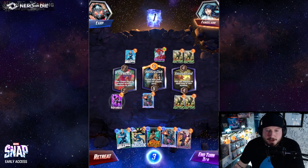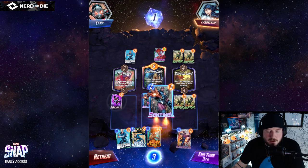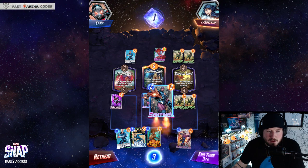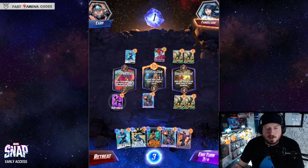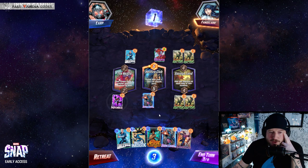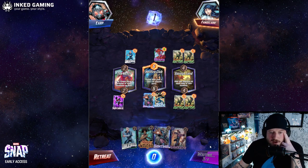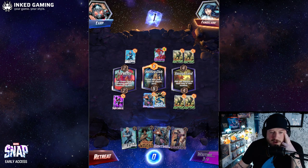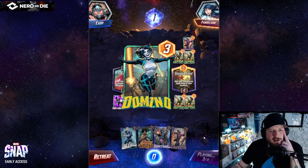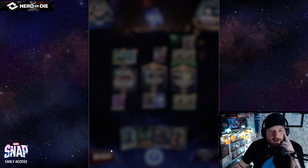Okay. So we... We could Mr. Fantastic. But if we draw turn four... Actually, you know what? Let's Mr. Fantastic. I know we've stopped the Sentinel train, but Hawkeye, okay. Domino, you always draw this card turn two and not before. Great.